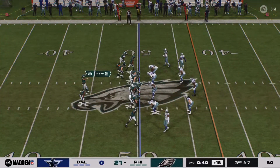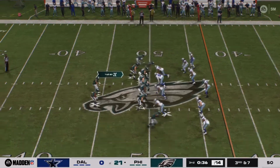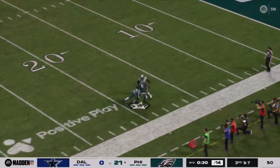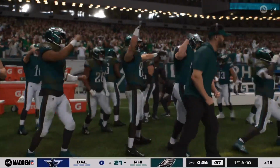Let's see what they draw up on this 3rd and 7. Throwing from the gun. This one's caught. Smith has it. And finally, they're able to stop this play from getting any more yards.